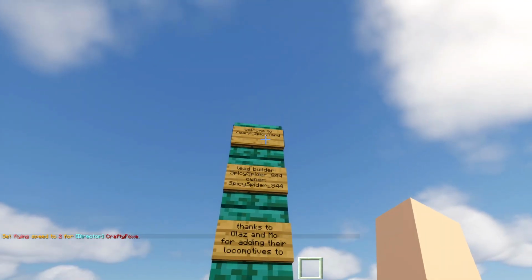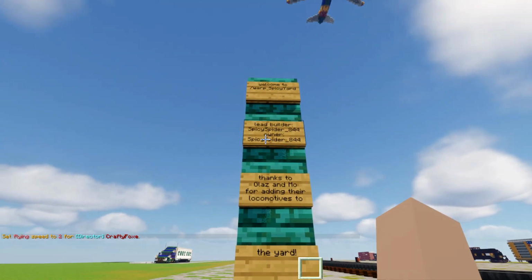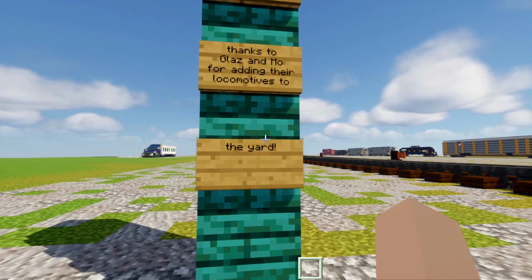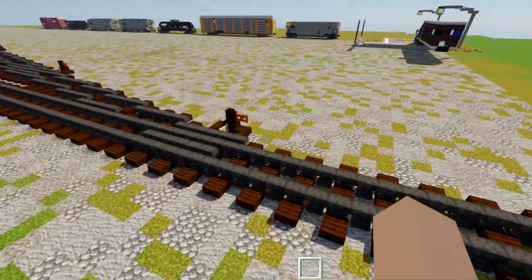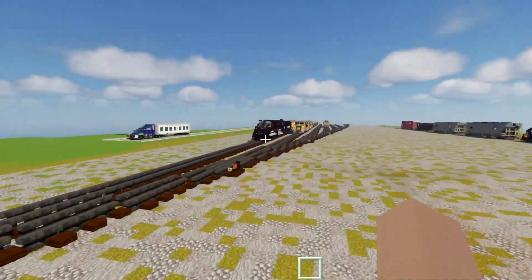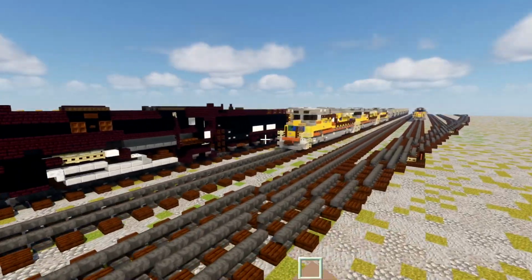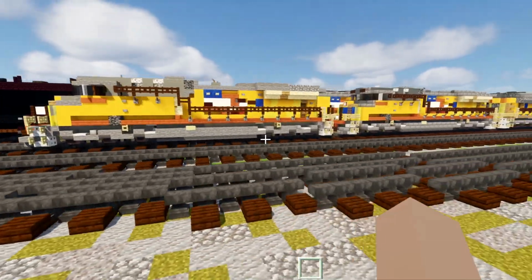Alright, so next we're going to be visiting Spicy Yard. Lead builder Spicy Spider 844. Thanks to Glass and Mo for adding their locomotives to the yard. So I guess not everything's by Spicy here. Here's what it looks like. Got some Union Pacific. He does like Union Pacific a lot. So that's what that looks like.